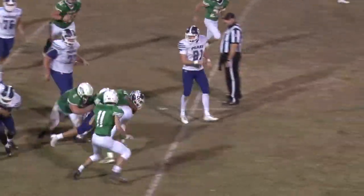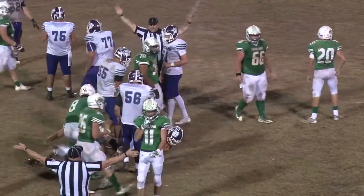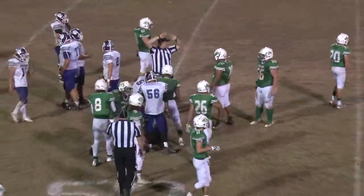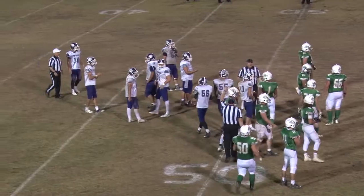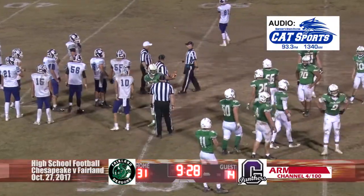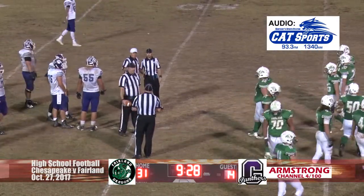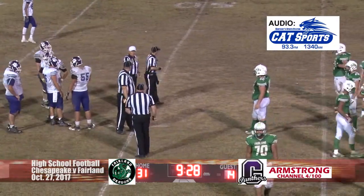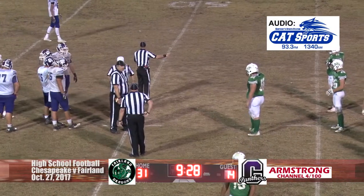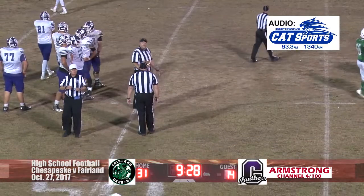Browning takes the handoff from Richendaler, and he's going to have enough for a first down. Flag on the play. Looks like a flag after the play. Something happening in the backfield. Or the backfield. Secondary, sorry. And Coach Melvin Cunningham is going to pull out a player immediately. Looks like it's going to be on the Dragons. So the Panthers pick up 8. It's going to be a first down.